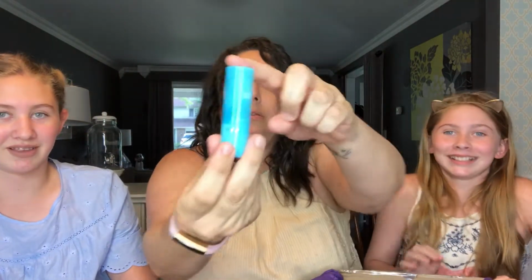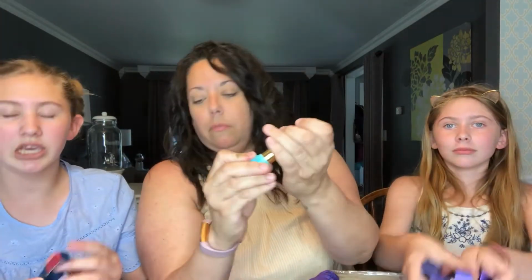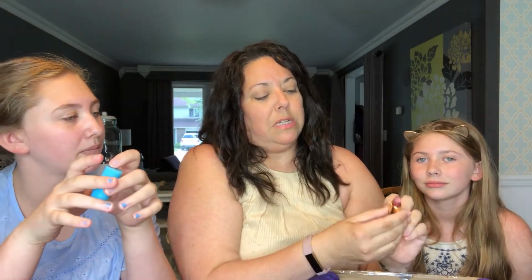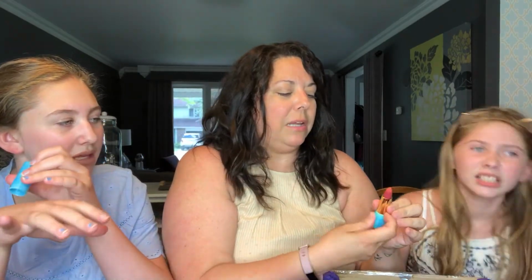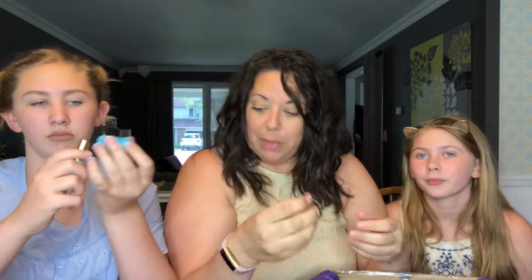Okay, let's see. Ooh, that's a color I could rock. Okay, here's a skate. Oh, it has very pretty packaging. It's like a pinky color, like a mauvey plum. It's not too pink. It's super pretty. It does look pink right there, but it doesn't look pink here. It looks more mauvey. It's like a natural lip color, a natural pink. For me, it would be natural lip color because that's about my lip color.